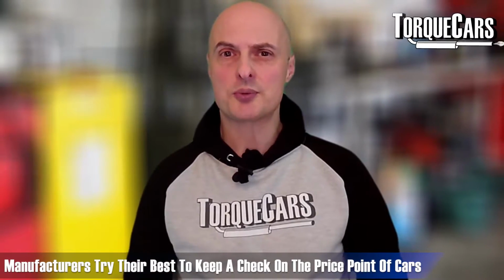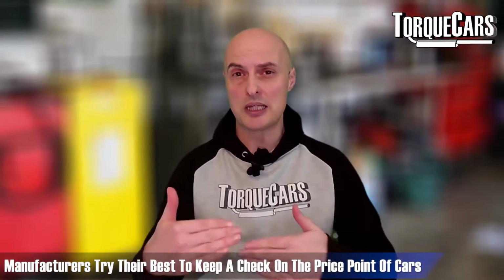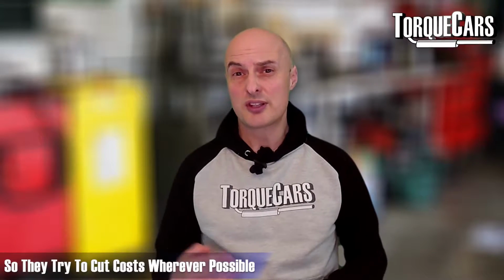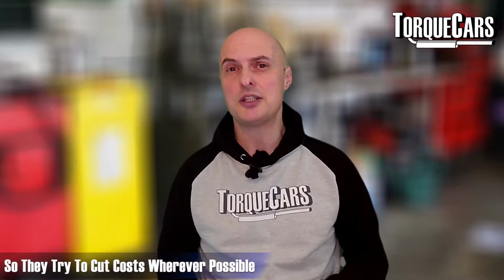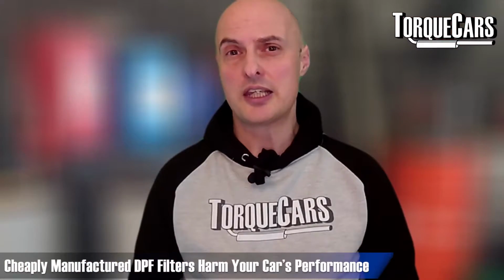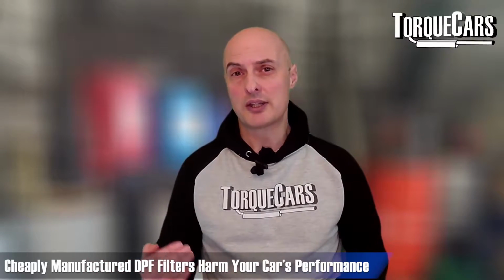You have to bear in mind as well that manufacturers have gone to great lengths to push out cars to meet a certain price point. And that means they don't put the resources into the small parts of the engine, particularly the DPF. They get cheaply made, bulk produced filters that do the job, but they're not that effective long term, and they are harming the performance of your car. So they're creating a restriction within the exhaust.